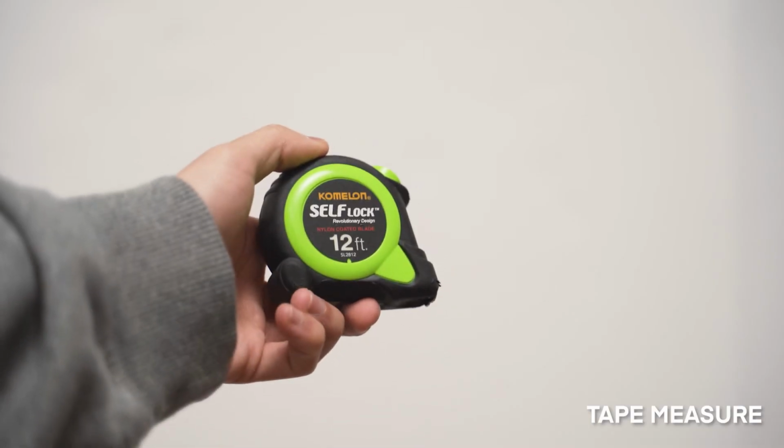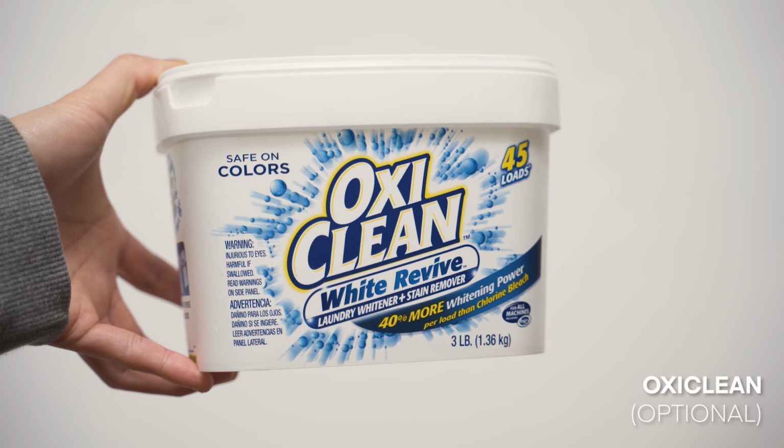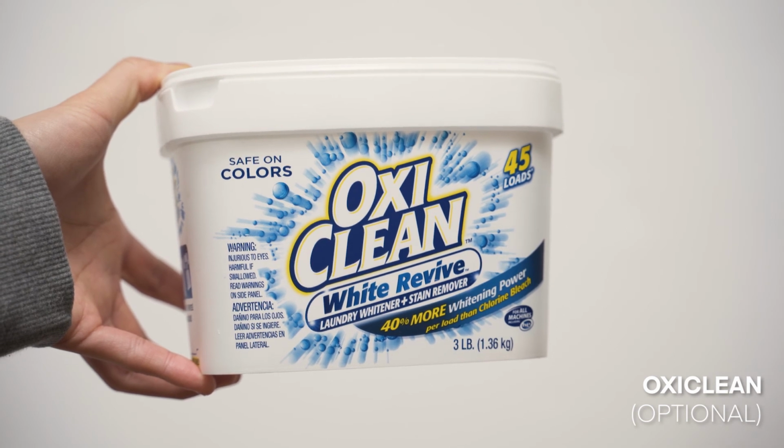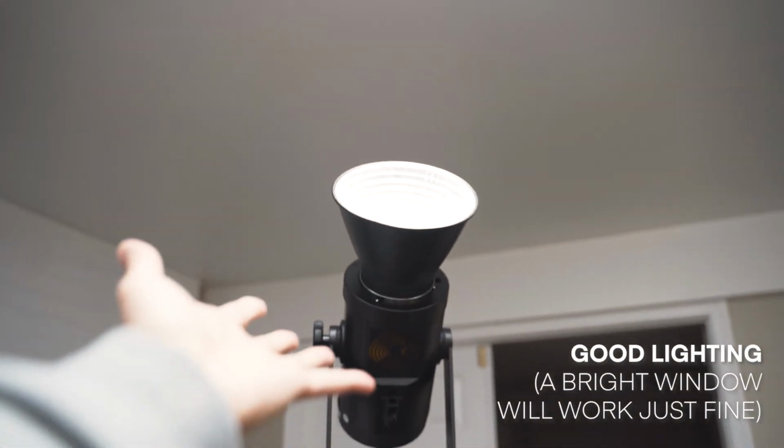Some things you're gonna need before you get started: tape measure, a phone for the apps, a clean background. I use a science fair board, and I also recommend OxyClean. It's not necessary, but I'll explain its usefulness later. And some good lighting. You don't need this light. This is just what I use for my video, so this is an example.